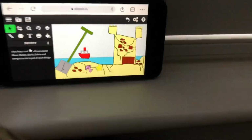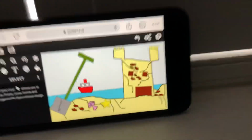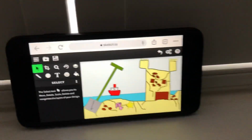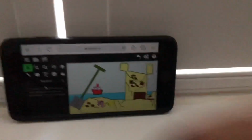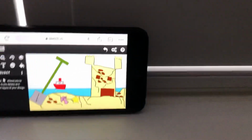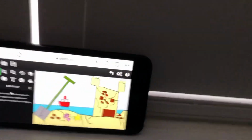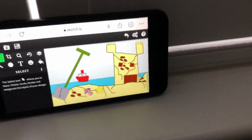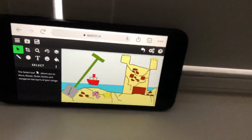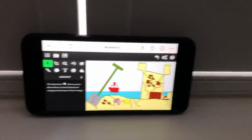I am a shape. I am a circle. I am a triangle. I am a square. I am a rectangle. I am a shape. I am a square.